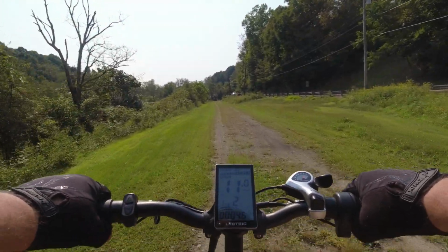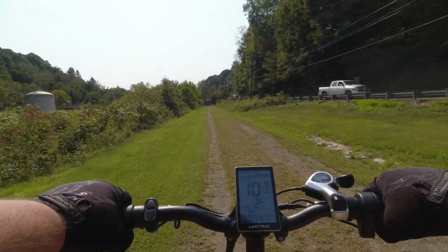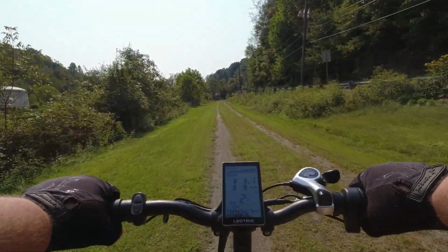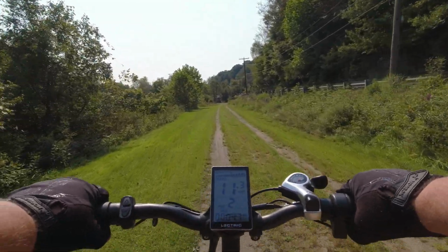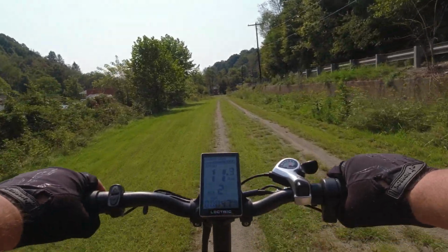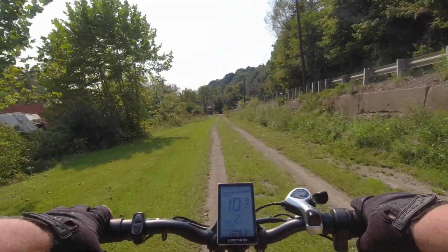Yeah, I mean, even with the throttle in a class two, you can still only go 20 miles an hour, even if it's unlocked to a class three. The throttle still just takes you to 20 miles an hour. You have to pedal to go faster. So it's just people that are ignorant of what e-bikes are. That's a shame.